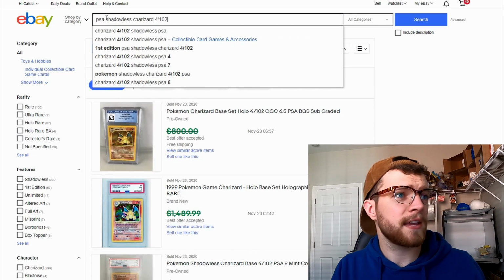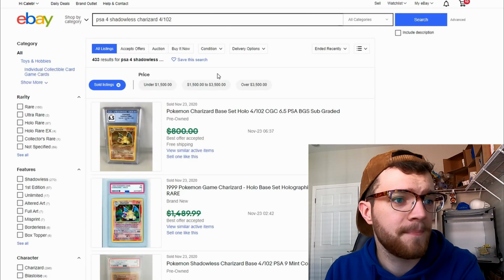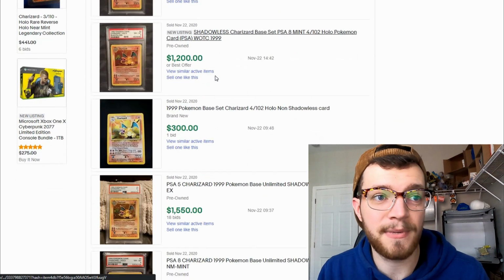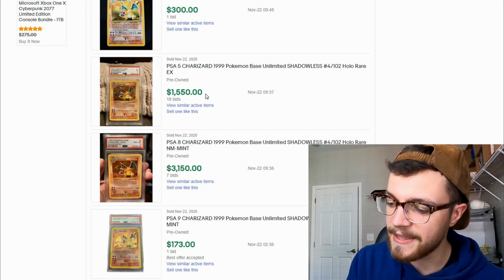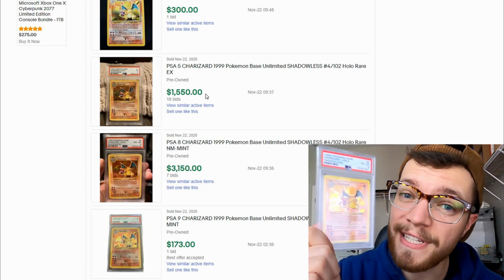I'm going to try and see if I type in PSA 4, if there are many that come up. See, this is actually a pretty hard search because 4 is also the number of the card in the set, so 4 is going to be in pretty much every listing. Here's another 5 that went for $1,500, so I would say we can pretty safely say that this card is worth around maybe $1,100 to $1,400.